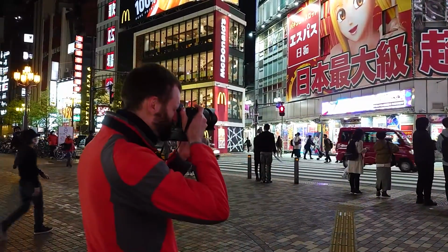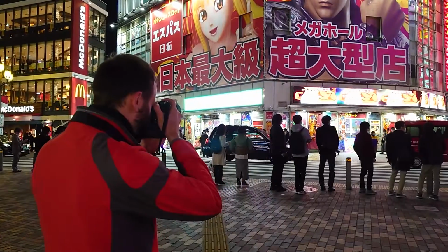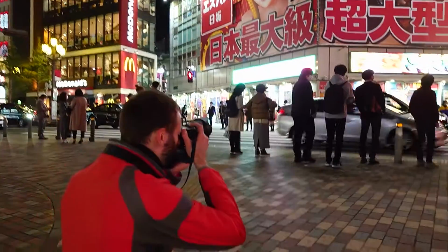That would have been a good moment. I kind of missed it there, the truck going by with these people. But the people still look pretty cool. Closer. I thought they're all spaced out just right.